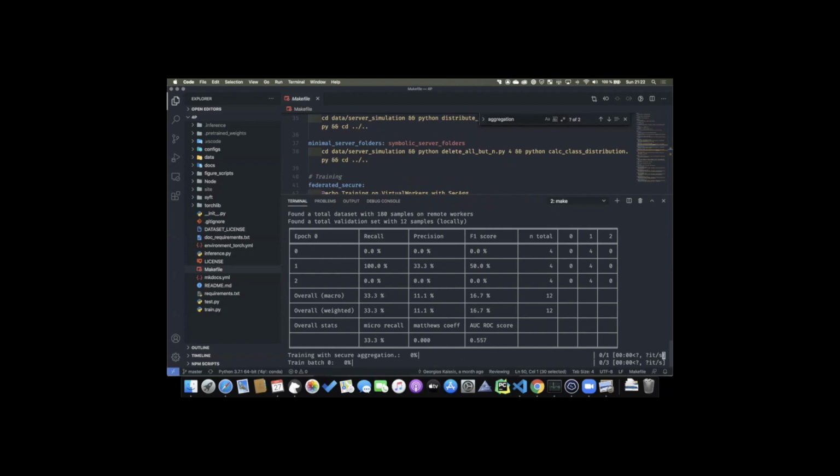And now this will train with secure aggregation, and it'll just run some batches. And after that, it'll coordinate and do the next epoch, so we can just run it for one epoch.